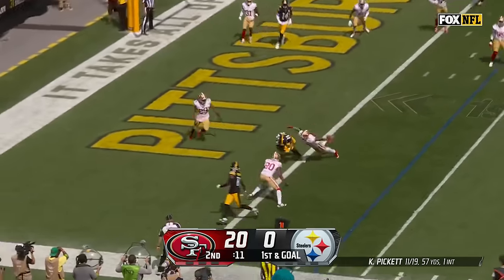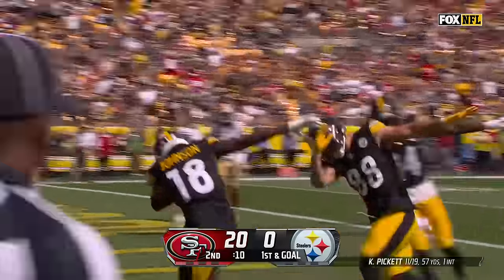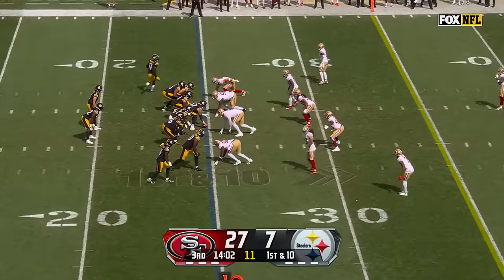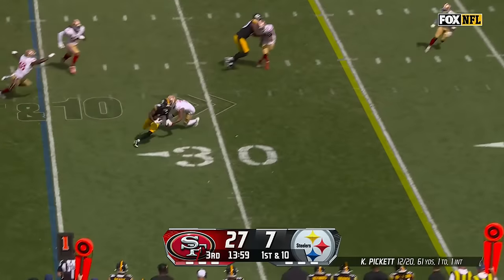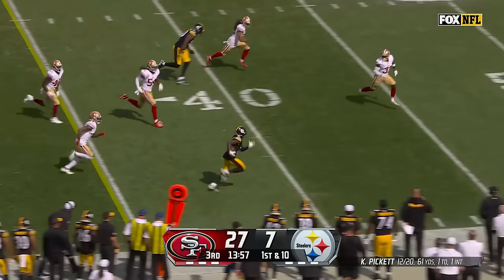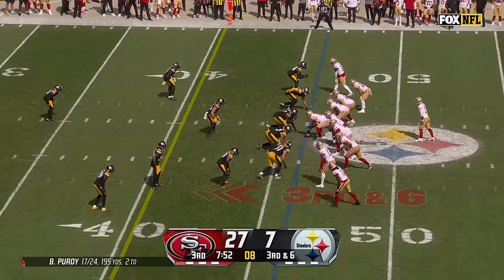Pickett, end zone, they've got it. It's a touchdown to Freiermuth. First half. Because what that turns into is the defense is on the field for over 20 minutes. Underneath they go, and it is Deontay Johnson with a big gain into 49ers territory.